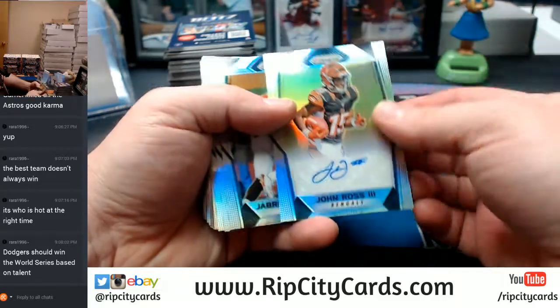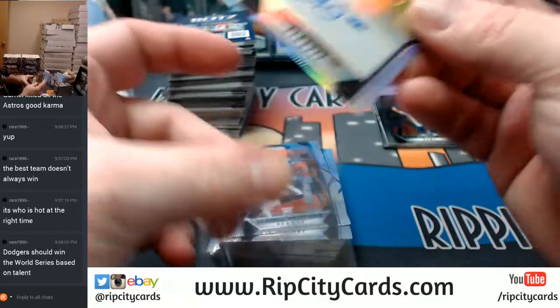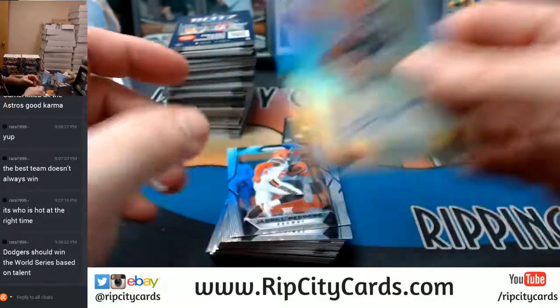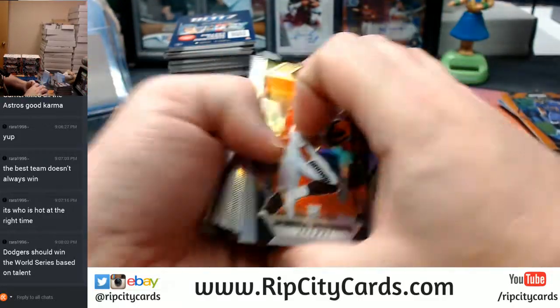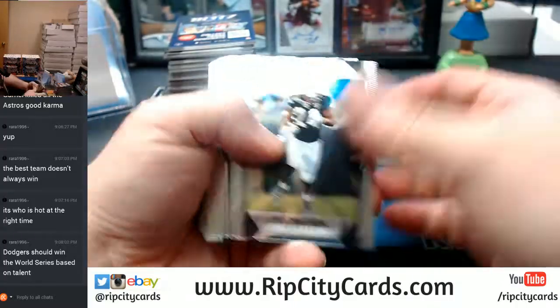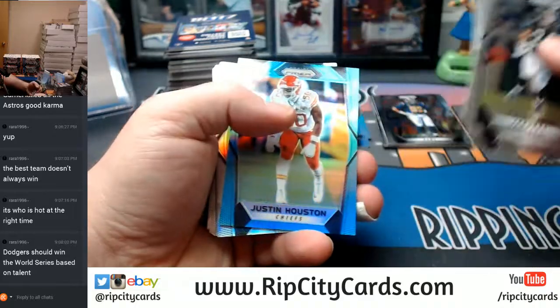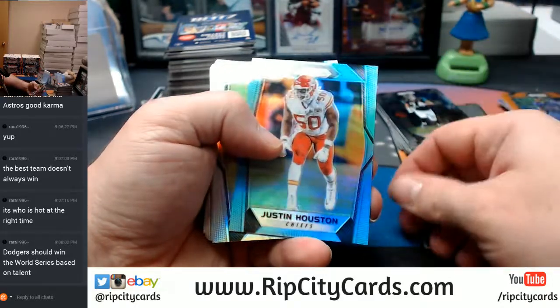We're going to start off with an autograph for John Ross III of the Bengals, not to be confused with John Ross II. Justin Houston, blue for the Chiefs.